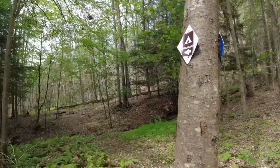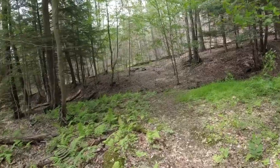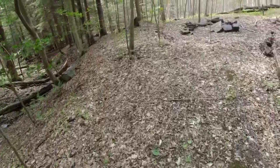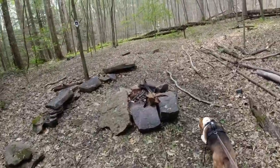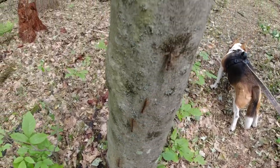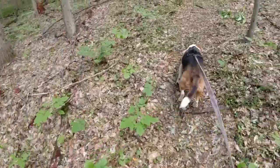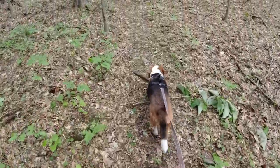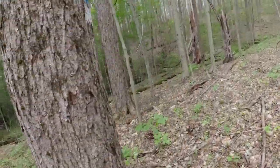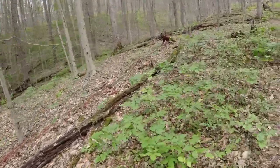So this North Country Trail is like a multi-day backpacking trail. Here's one of the camps. Nice little section for backpackers to set up camp in. Yeah, this whole forest and our campsite and everything is just overrun with these caterpillar things. I'm not sure what kind they are, if they're gypsy moths or if they're something else, but they are all over pretty much every tree. It's really gross.